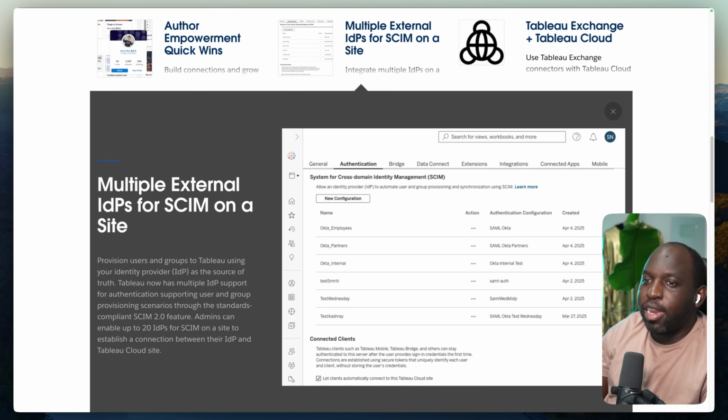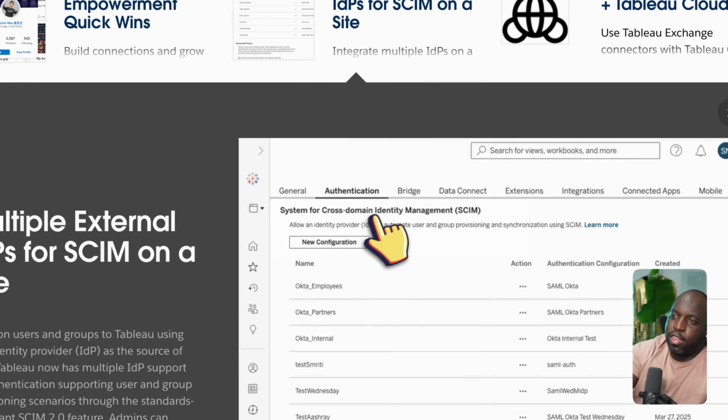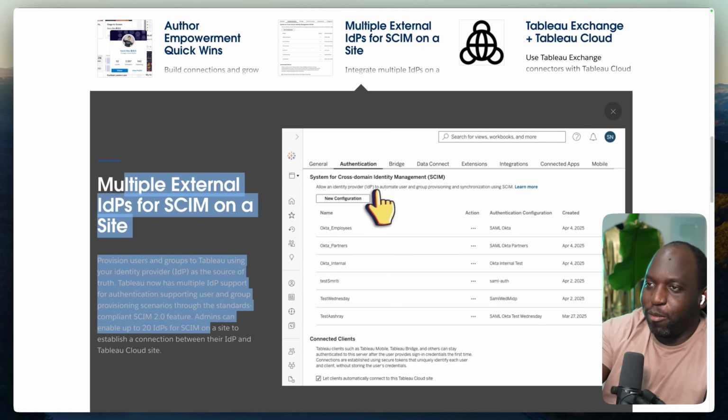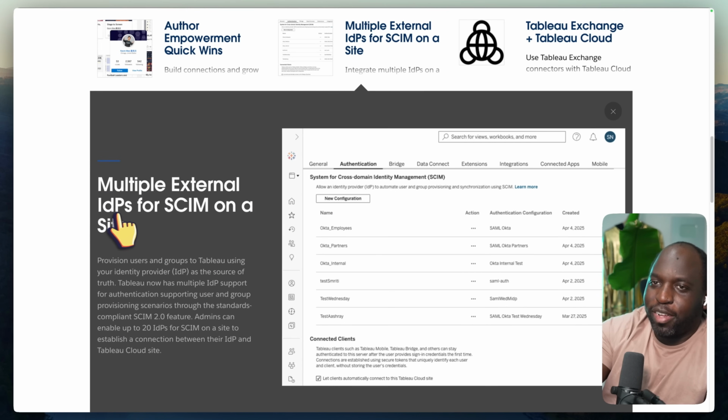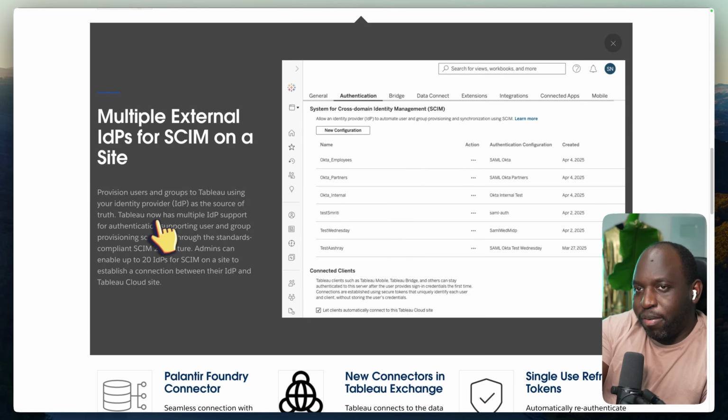Okay, so let me try and see if we can get this right. So cross-domain identity management is essentially what SCIM means. So system for cross-domain identity management, SCIM. I think it's good that Tableau put this here. I don't know why they don't put it in the marketing. It's in the product, but it's not in the marketing. Nowhere in the marketing does it tell you what SCIM is, and then it actually has it in the product. So they should flip that around. Tell you in the marketing and don't bother repeating it in the product. But anyway, provisions users and groups to Tableau using your identity provider.